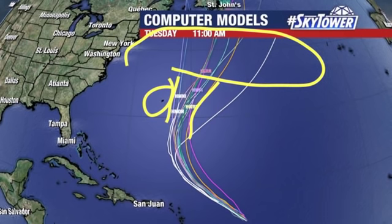Other than that, if you look further out into the Atlantic, we do have a couple of other areas that have the possibility of developing over the next several days.